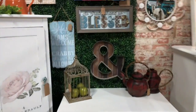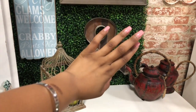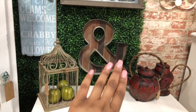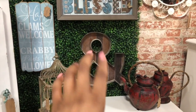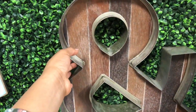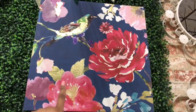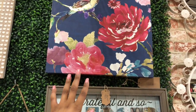Most recent thing that I found was this ampersand. I absolutely love it. It's wood and metal, and it's grungy and it's cute. Just imagine this on a mantelpiece or surrounded by other things that are weathered and old. Oh my god, I need to make a tag for this. I just realized it doesn't have a tag, but I'm probably going to sell that for about $18. And I found this the other day at a thrift store for $4. So guys, as you can see, home decor does not have to be very expensive.